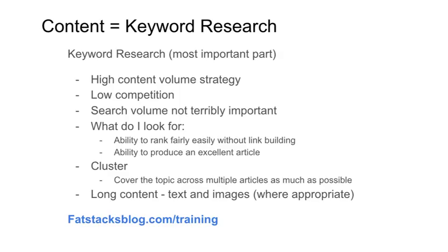Okay, the overarching strategy is content, and specifically keyword research. It all starts with keyword research. You nail the keyword research, and as long as you produce a really good piece of content, the strategy works. There are obviously a few follow-up tasks and things to do in order to grease the wheel, so to speak. But that's it in a nutshell.